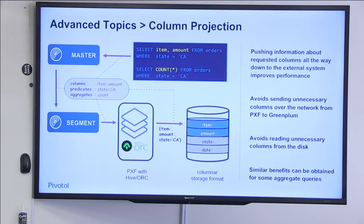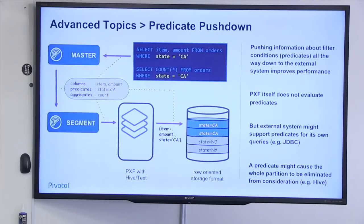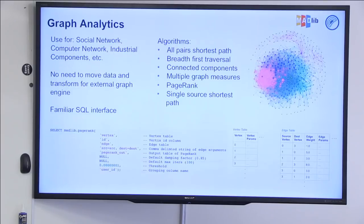This comes in big with the RDBMS connection, which I didn't mention. You can actually reference another database like Oracle or Postgres or even another Greenplum, and then query from local Greenplum. It'll go and do a remote query to another database. And then with predicate pushdown, we can filter it so that we don't even bring back the rows to Greenplum except for the ones that match the filter. So it makes for efficient access when remote querying.